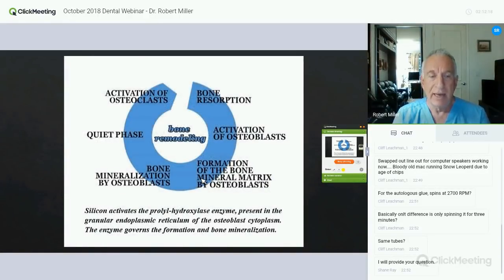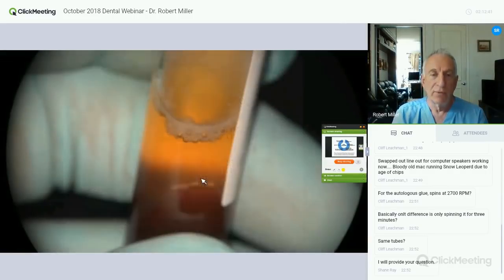And silicon activates something called the prolyl hydroxylase enzyme, and that enzyme is what governs the formation of bone and the mineralization of bone. So it's a very, very powerful thing. In fact, a lot of bone graft materials are moving towards the doping of their granules with this material because it certainly speeds up bone growth.